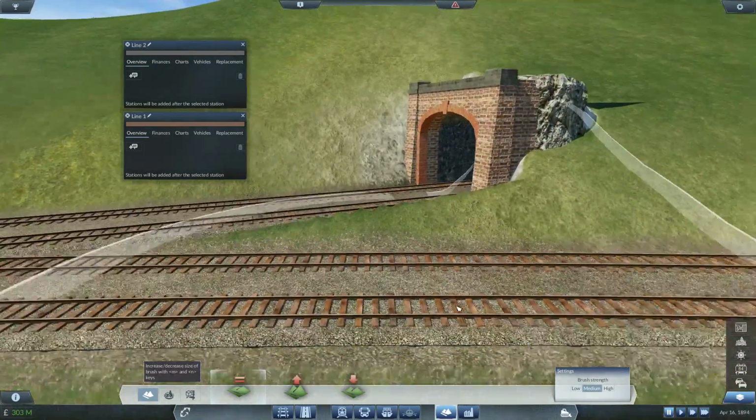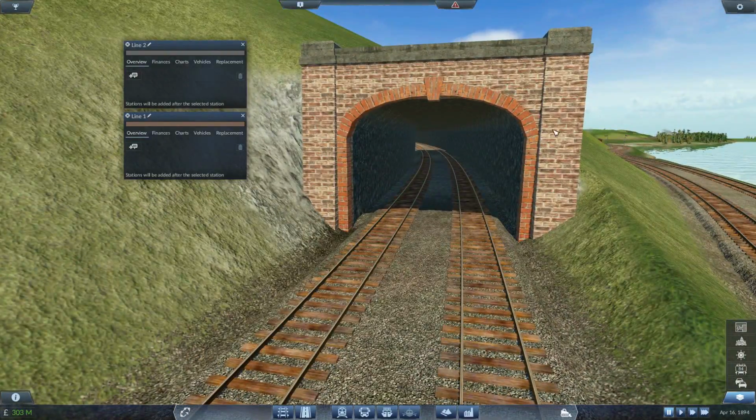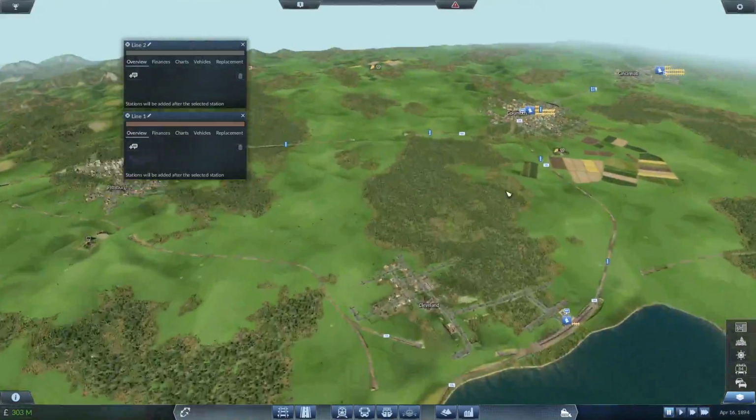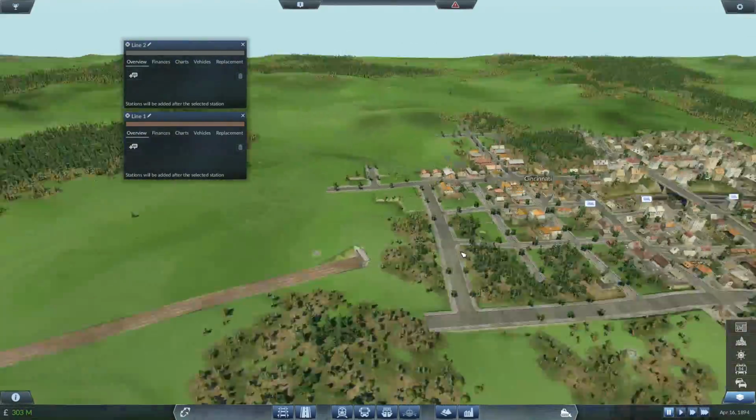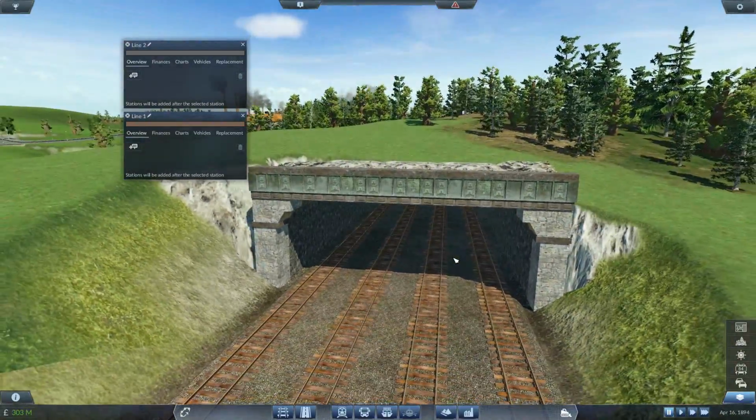There, done. Absolutely perfect. Interesting, they're made out of brick now. Didn't they used to be made out of stone? Where's Cincinnati? They used to be made out of stone. Now they're made out of brick.